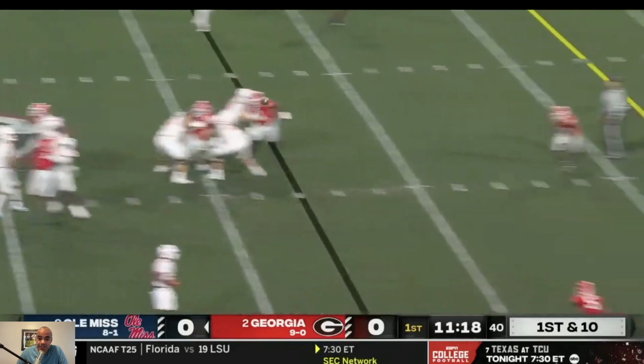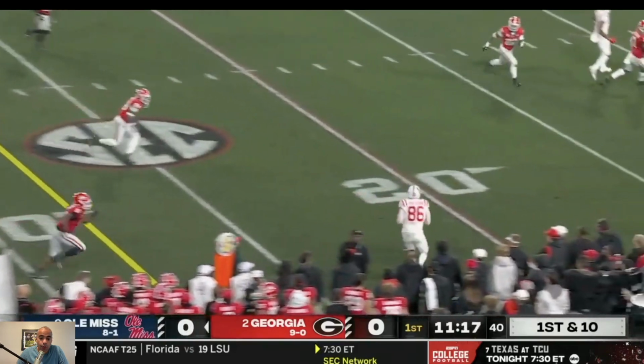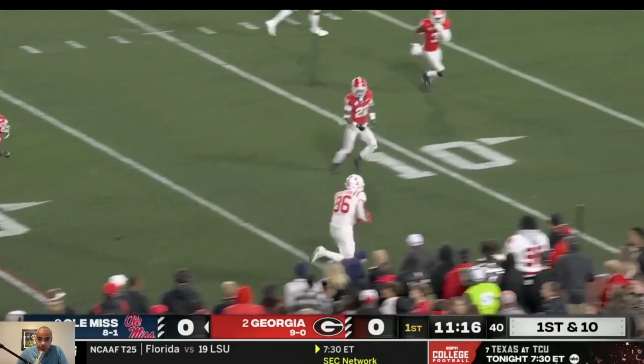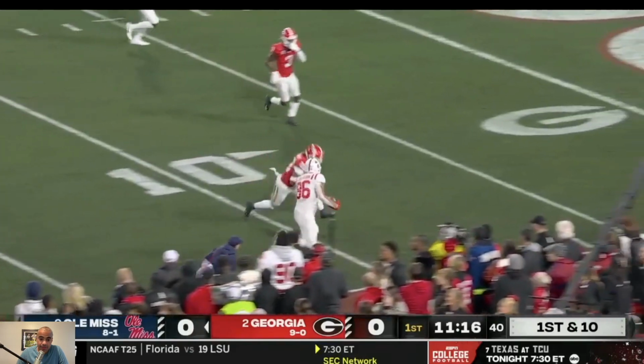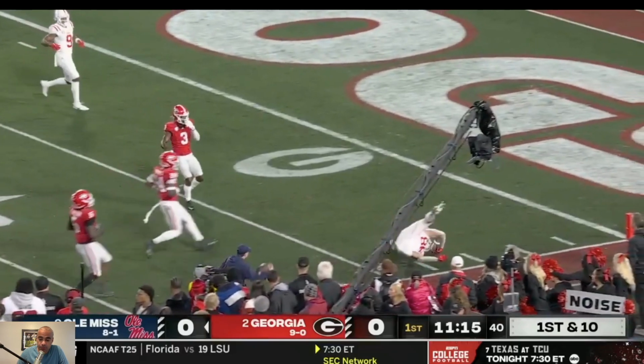So you see basically the same play. I'm going to give you an in-zone view of how well this play actually works. And this is a great Kirby Smart Georgia Bulldogs defense. This has been probably the most open completion we have seen up to this point in the video.